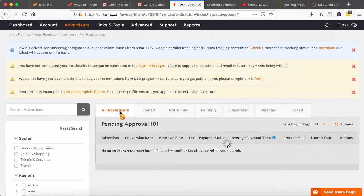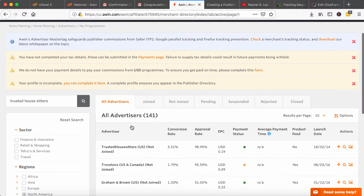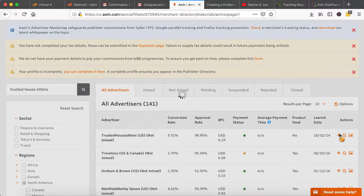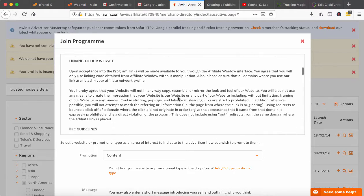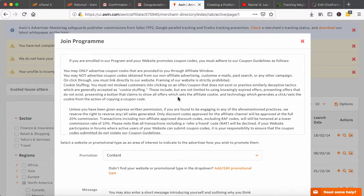So if we go back over here to all advertisers, and let's just put in here, it's copied. So it's brought trusted house sitters up here, and basically we can click on that. Let's have a look at these actions. Join to program, and it just talks about the terms up here. It talks about, generally speaking, all of these will say how you can advertise, what you can do.